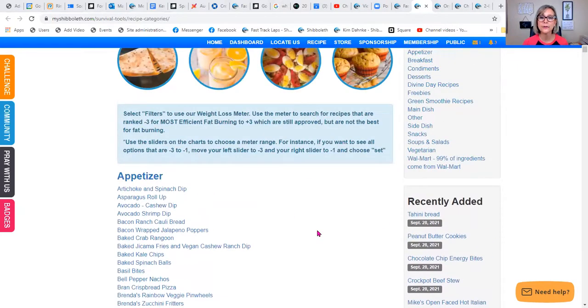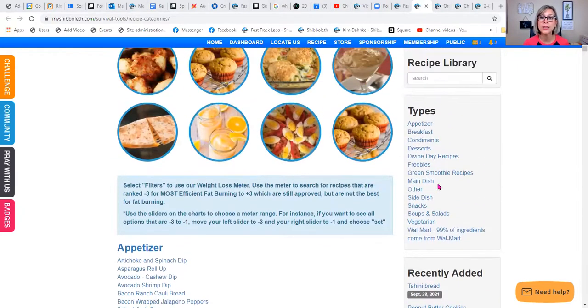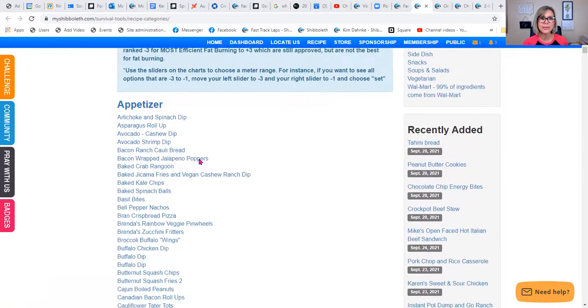And then over here, now, if you're looking at this on a phone, you're going to pretty much see it like this. And then you'd click on whatever section or type of recipe you're looking for, and it would open up all the items that come in that particular section. But on the computer, you also get this view over here. So where it says appetizer, and then it lists out every single item that's in appetizer.